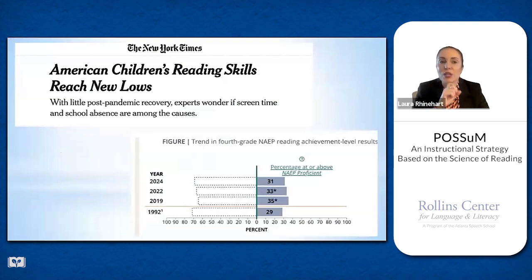So let's begin with an overview of the science of reading. I know that Georgia has been doing a lot of work on the science of reading, and I know a lot of teachers are well versed in the science of reading, but just as a little bit of background, the why for the science of reading.